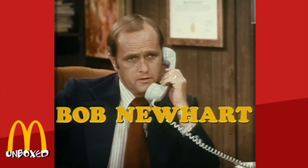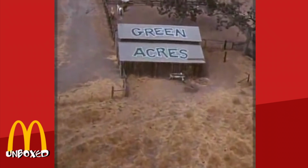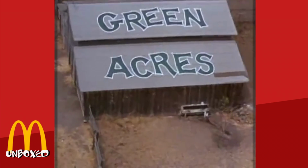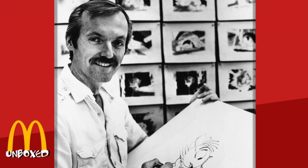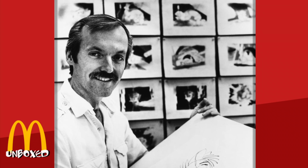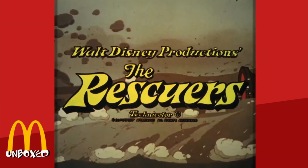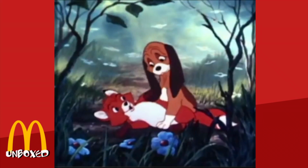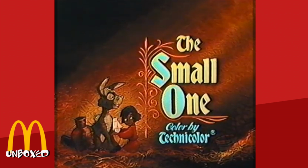Both actors were popularized during their time on television. I'm especially fond of Eva's role as Lisa Douglas in Green Acres. The legendary Don Bluth was one of the directing animators for The Rescuers. The film was one of his final projects for the Walt Disney Company, along with Pete's Dragon, The Fox and the Hound, and an animated short called The Small One.